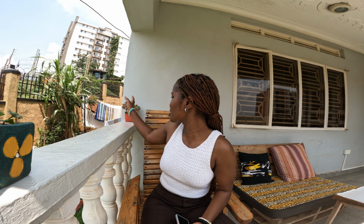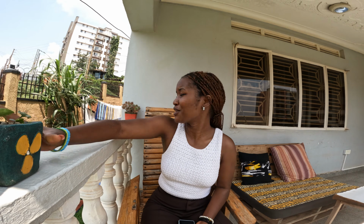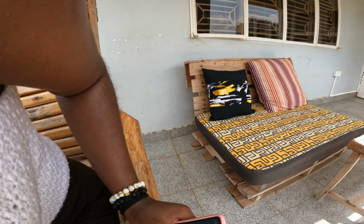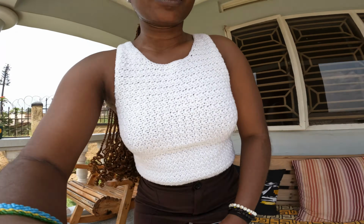I love these cute little flower pots. They are really cute. Look at this one. Yeah, I will sit here doing my crochet, just enjoy my time like this. Or maybe if I don't want to, I can sit down here on this small couch. Is this a couch or something? Yeah, I can sit here and also do my crochet peacefully on this sofa. Yeah, like this. I'm shining, guys.